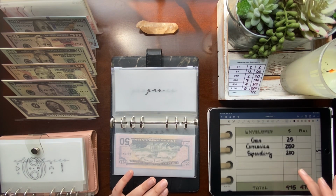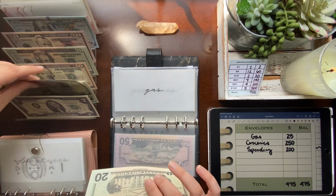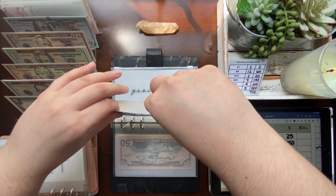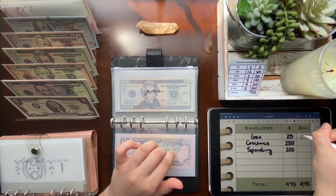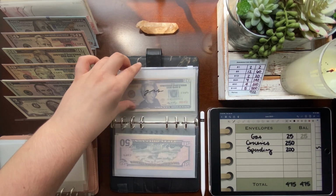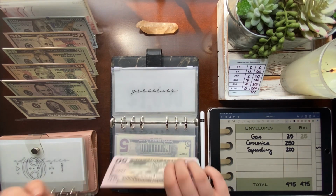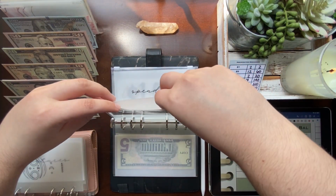So coming back up here to our variable expenses, we start with gas, and that gets its normal 25 today. So just a 20 and a 5. And this envelope is going to start getting a little bit wonky once I start accounting for driving Lyft. Moving along to our groceries, it also just gets its normal 250 today, so 100, 250. Into groceries.